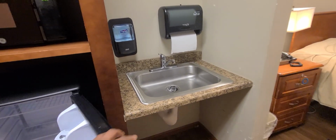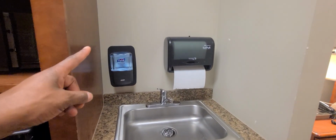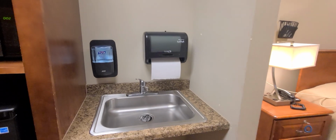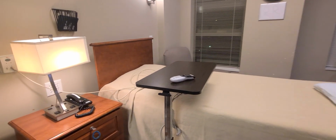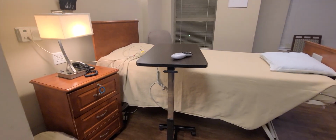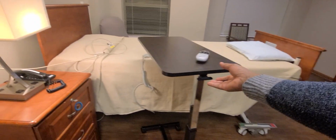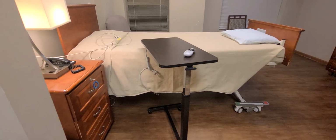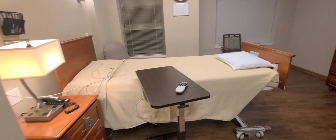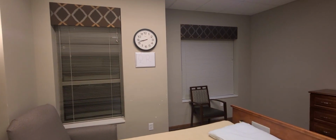I can close this now. You can wash your hands, right? Antimicrobial soap is there. After washing your hands, you walk slowly. You put whatever you have on your bedside table. This is movable, okay? It's way high. You can press this button and bring it down to your height, and that fits what you need. On top there you have a clock you can look at.